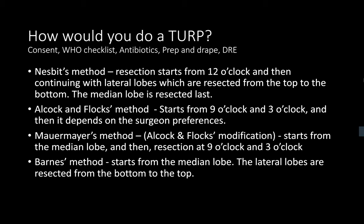After that, I'll introduce the resectoscope and I start resecting. I use the Blandy method. I will start resection at the base of the prostate between 5 to 7 o'clock down to the circular fibers of the capsule. After that, I will go to the lateral lobes and start making a tunnel at 2 and 10 o'clock. And then disarticulate the lateral lobes. And then I will resect the lateral lobes as much as possible down to the capsule. And finally, I will resect the apical tissue near the verumontanum.